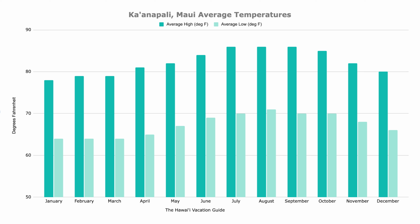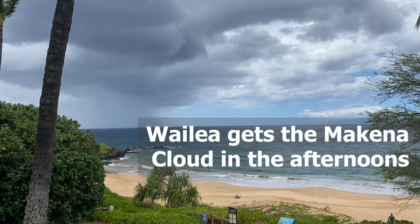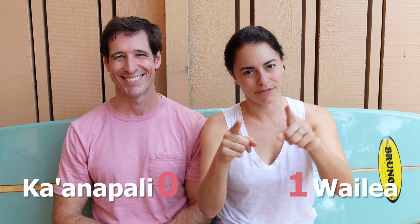But one thing you won't find in the charts is that there's a lot of wind. This is more our opinion, what we've noticed when we are down there. We're down there quite a bit. We feel a lot more of the trade wind action coming through in the afternoon, so we experience a little more wind. It might ruin your beach day, might not. It's up to you. So point here for Wailea, for the better weather.